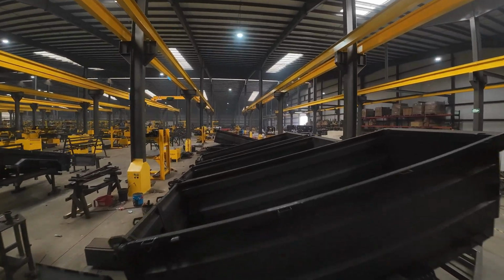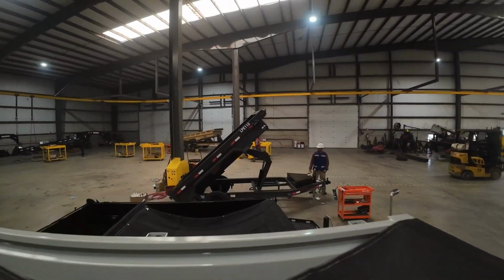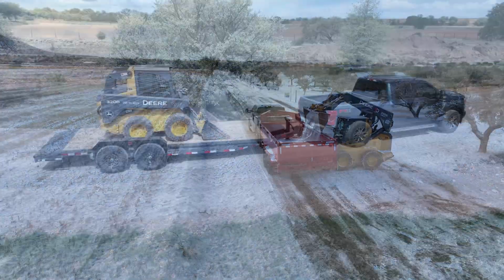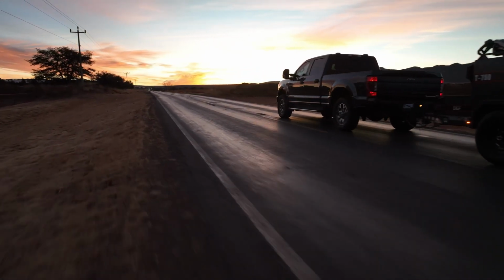A trailer is only as good as the materials it's made from. High-strength steel, far superior to conventional alternatives. Our trailers are built to withstand the toughest conditions, ensuring your cargo arrives safely, every time.